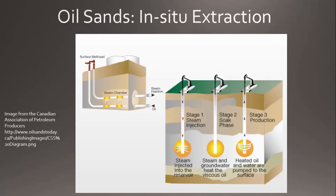Sometimes they don't dig out the oil sands and instead there's an in situ extraction process that's used. In this case, steam is injected underground into the layer of oil sands, and then it sits in there for a while and soaks, and more steam and heat is added to that system to really help get the bitumen moving and less viscous so that it can be pumped out, and then the heated oil and water are pumped to the surface. So that's a little less invasive. You're not digging out the surface, but you can have some issues with groundwater getting contaminated if it's not a well-contained system.